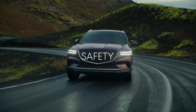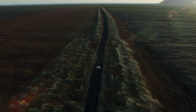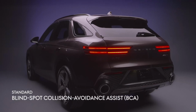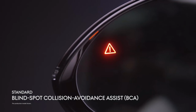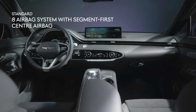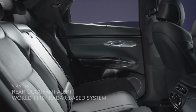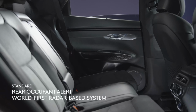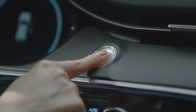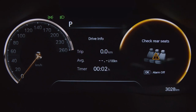You've seen its beauty. Now let's explore everything your GV70 does to keep you safe on the road. Blind spot collision avoidance assist system applies brakes when necessary to aid in safely changing lanes. The 8 airbag system has a segment first front center airbag that helps prevent collisions between front occupants. Rear occupant alert detects minute movements of children or pets in the back seat or cargo areas, even issuing alerts when the engine is turned off and driver door is opened, so you're always aware of what's happening in your vehicle.